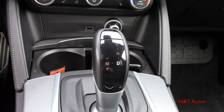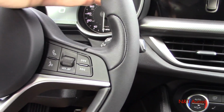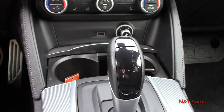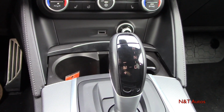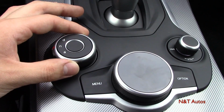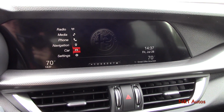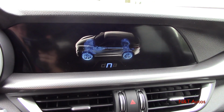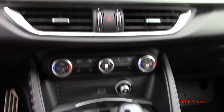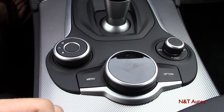If you want drive, we just pull it all the way down. We also do have a manual mode, which we could start using those paddle shifters. Let's go ahead and put it into park by just pressing the button right up there. And we're all set. So coming down here, we do have three driving modes. So we have the A for advanced efficiency, and it'll kind of show up right over there. We have N for normal mode, and we also have D for dynamic, so that kind of quickens up the throttle response and all that good stuff to get you ready for the spirited driving.